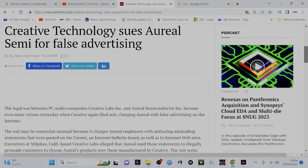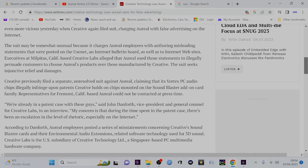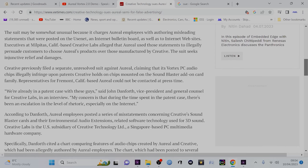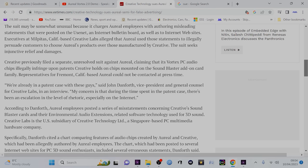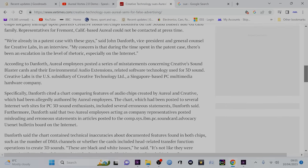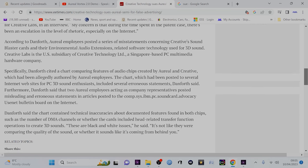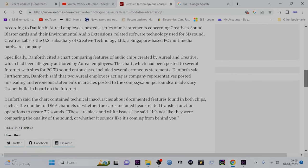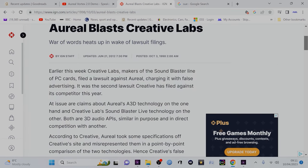Some pretty cool stuff. Anyway, amidst this 3D sound arms race, Creative and Aureal were duking it out in court. On March 5th, 98, Creative Labs sued Aureal for patent infringement. Aureal countersued because they believed Creative was guilty of patent infringement. After numerous lawsuits, Aureal won a favourable ruling in December 99, which vindicated Aureal from these patent infringement claims, but the legal costs were too high, and Aureal filed for bankruptcy, unfortunately.